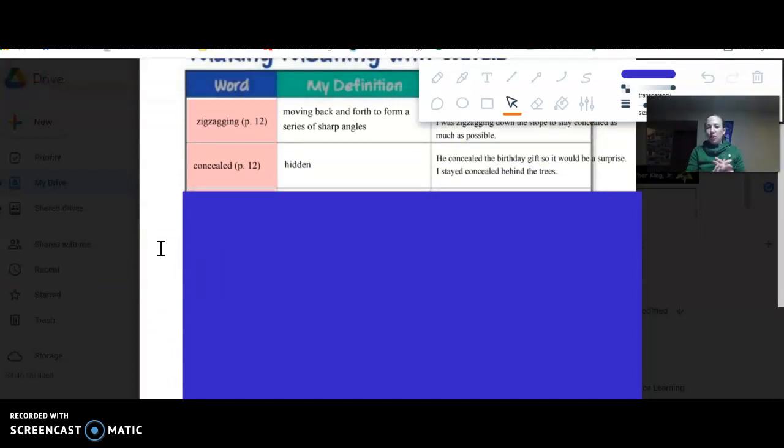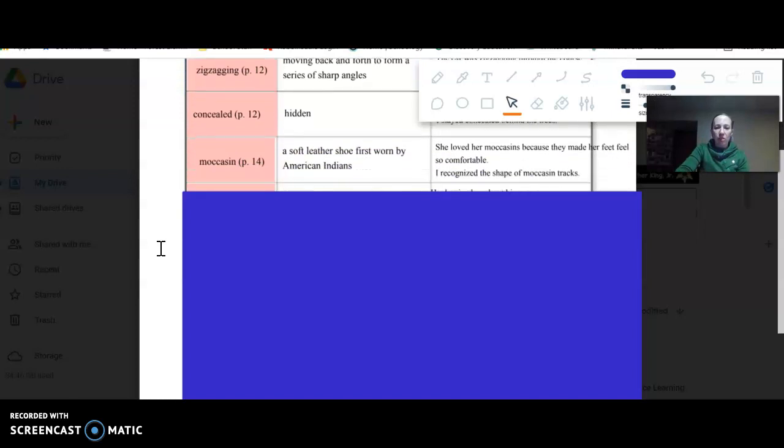Next word is concealed. So if you're like, well, what does concealed mean? Concealed means hidden. Now this can be a verb or an adjective. And actually in one of the sentences it's used as a verb, the first one. He concealed the birthday gift, so it would be a surprise, talking about what he did. Or it can be an adjective, so I stayed concealed behind the trees. It's describing that he was hidden. So some words can be either one, depending on that ending and how it's used.